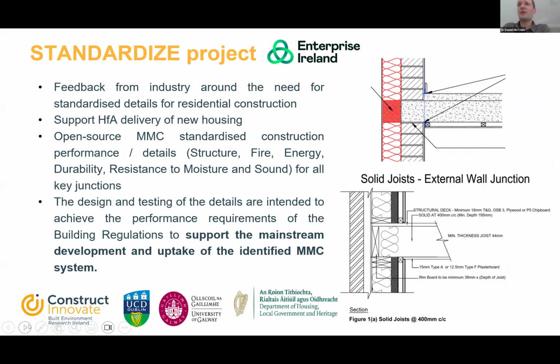So the concept here, I suppose, was to create open source MMC standardized construction performance details for the different parts of the building regulations. So for structure, fire, energy, durability, resistance to moisture, and sound. On the right-hand side, the images at the bottom right, I believe that's for timber frame. I can't remember if it's the supplementary guidance, the technical guidance documents, or acceptable construction details, I can't recall offhand, but that's for Part B in relation to timber frame. And then on the top right is looking at external insulation.